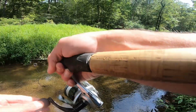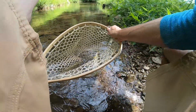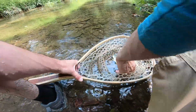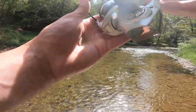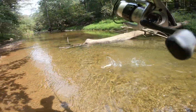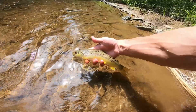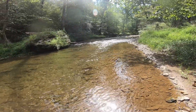There we go. What are we at here? That's a trout. Nice. Creek split, really shallow on this left side, but I didn't think anything would be in there. There we go. This ain't a bad one. Might be one of the bigger fish. Not a terrible fish at all. Not the one I'm going after in there, but he works.